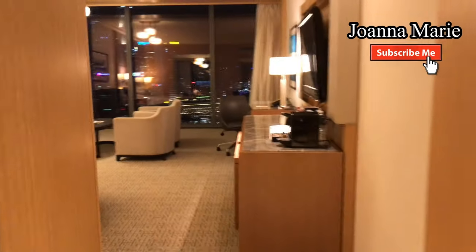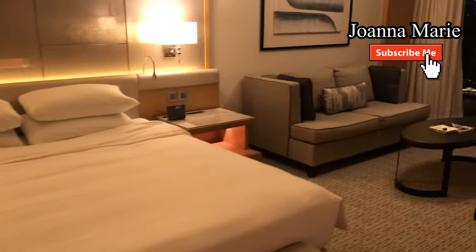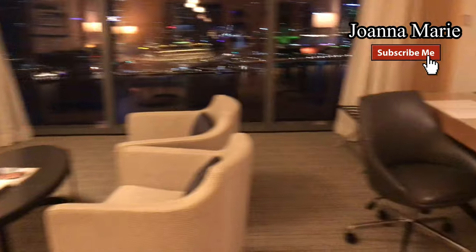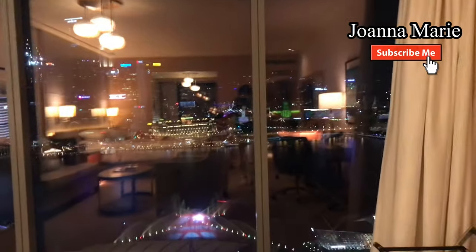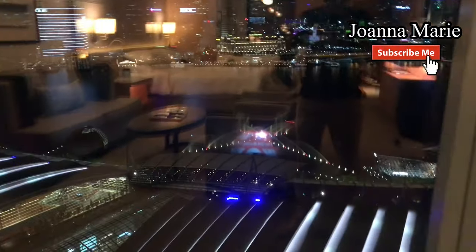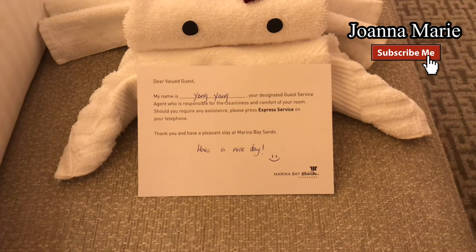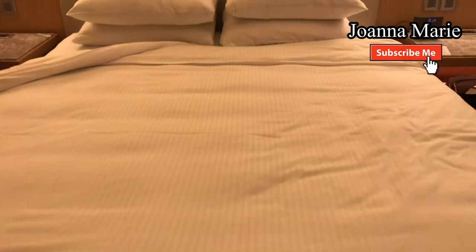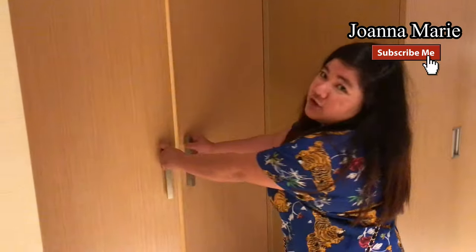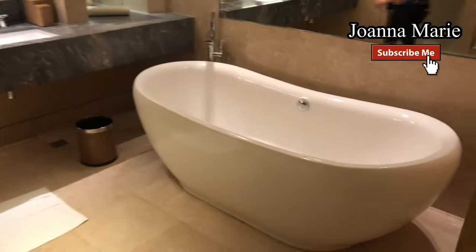Wow! Wow! Wow, may sofa! Table! At ang view! Sobrang ganda! Wow! Power. Wow. Ito yung toilet nila. So, tara na natin. Yung bathtub.